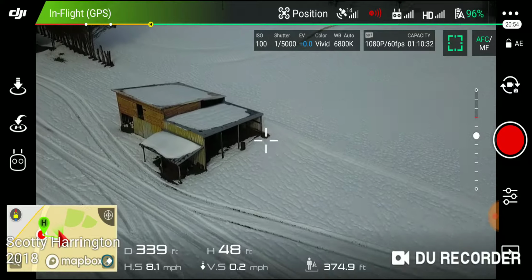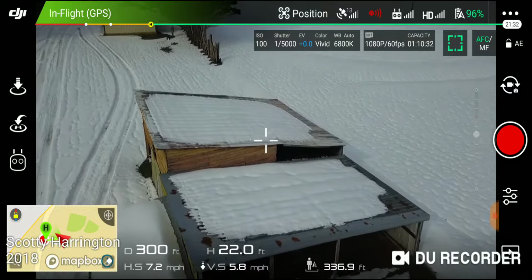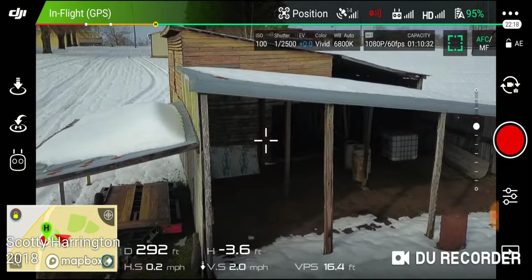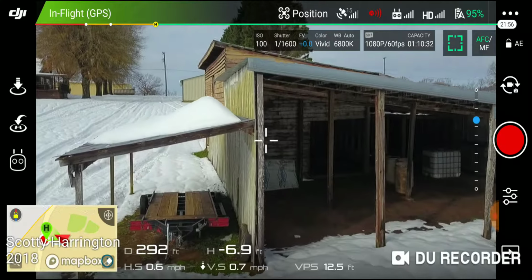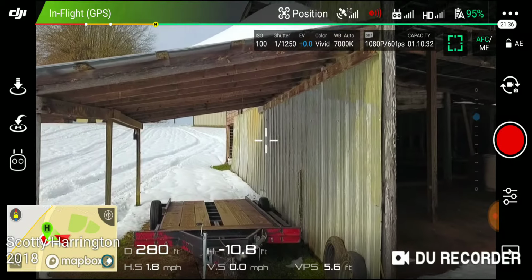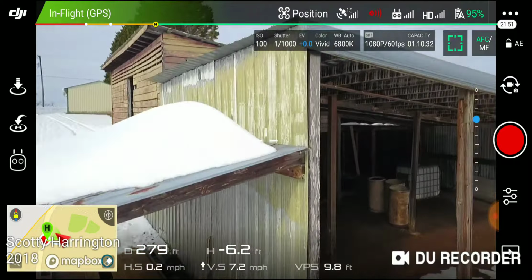Let's see if there's any damage to the barn. There was plenty of snow on this thing. Still plenty of snow. And it looks like it held up just fine. Some birds over there I'm scaring away.